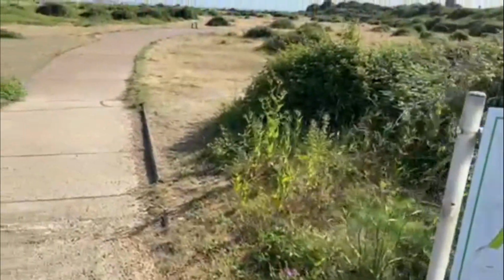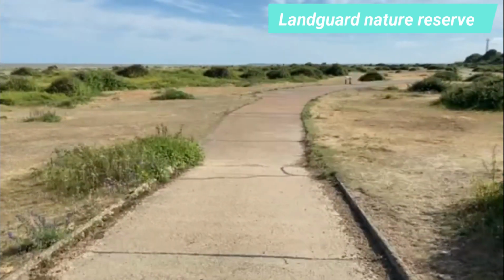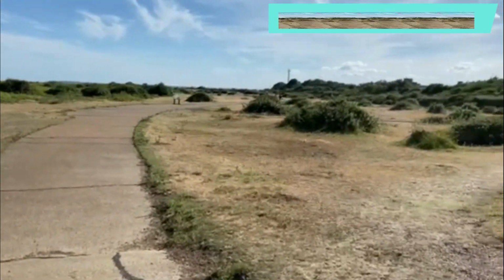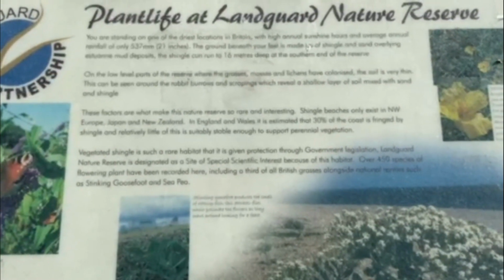Here we are at the Landguard Nature Reserve. So this nature reserve covers approximately 33 hectares or 81 acres, and it's located on the southern tip of the Suffolk coast. You can see a lot of variety of rare plants here, migrating birds, and it's got a strong military history as well. It's actually designated a local nature reserve due to its local community and the site of specific scientific interest. So come down and take a look at this area.